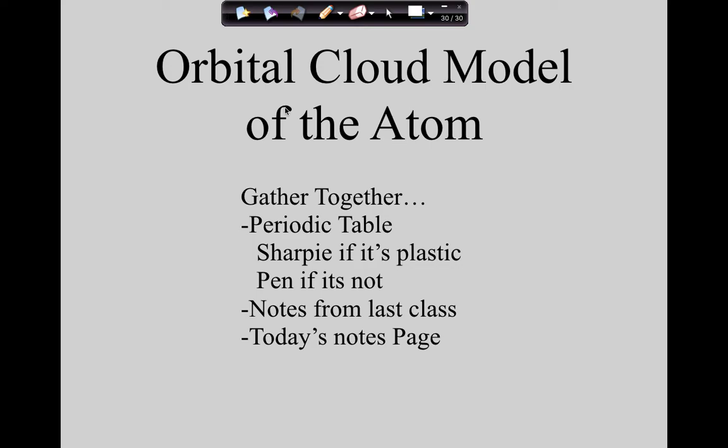If you've got a laminated periodic table, then you're going to need a Sharpie, and I will provide that to you. And guys, if you don't have a pen and you've got paper, you can always use a Sharpie as well. Then guys, you need your notes from last time. Get your class notes from last time. Yep, that thing. And then guys, the last thing that you need is the page that I'm handing you today.